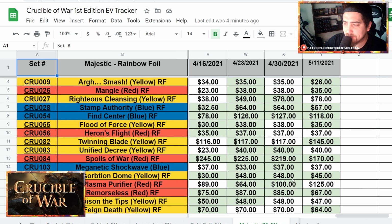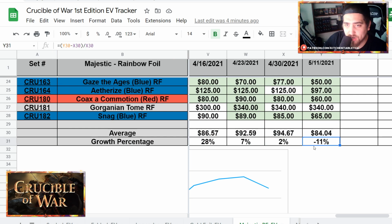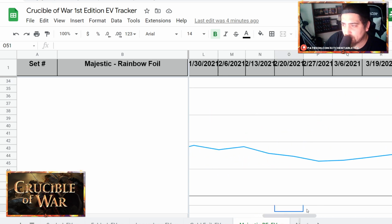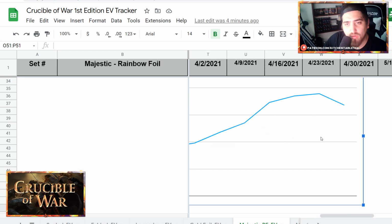Let's go ahead and look at the Majestic rainbow foils. A lot of softness in all of the Majestics all the way around. We're down 11%. You can see the graph. We had huge gains, gains like crazy. It was kind of boom, boom, boom. And then we saw huge gains in the Majestic rainbow foils.